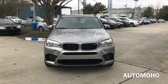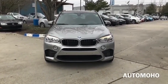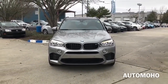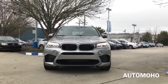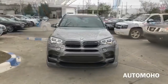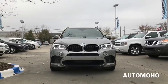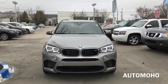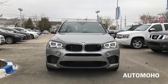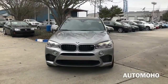Hey guys, I have here today a very exclusive 2017 BMW X5 M, dressed beautifully in Donington Grey Metallic with elegant full merino leather interior. The BMW X5 M is a high-performance version of the regular X5, and it is a mid-size luxury SUV offering seating for 5 passengers. The first generation of the X5 with the chassis code E53 made its debut in 1999. It was BMW's first SUV, also known as 4x4 in the UK, which featured all-wheel drive and was available with either manual or automatic transmission.